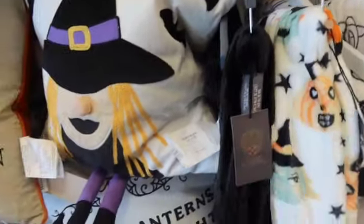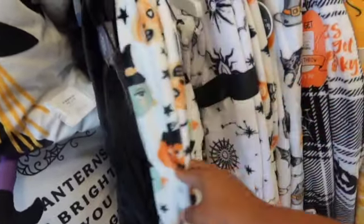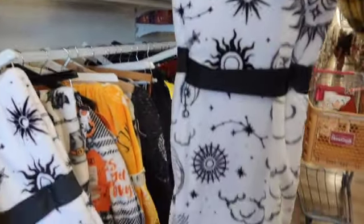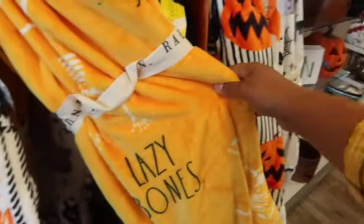$24.99. This is really soft. This is $16.99. I like this one. This is cute. It's giving Hocus Pocus. This is $16.99. I like this one. It's nice. It's $16.99. That's cute. Oh, I like this yellow. I just like the yellow, honestly. It's cute.